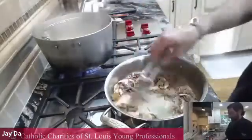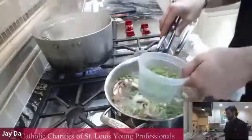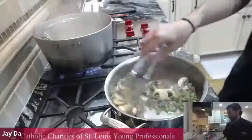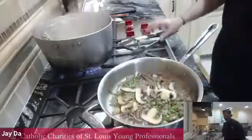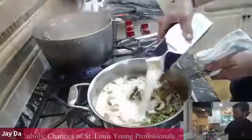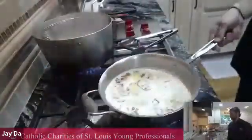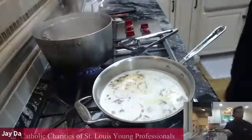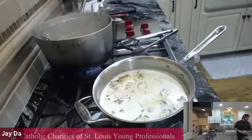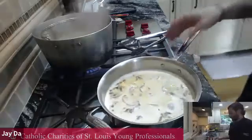All right, we got the butter that's melting. We're gonna add the peas. We got the peas in there. Here comes the cream. Get this bowl ready to go. See all that butter come to the top.